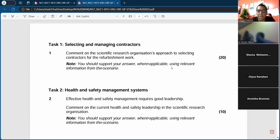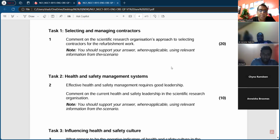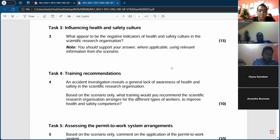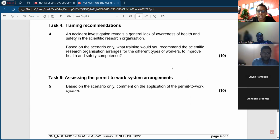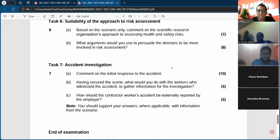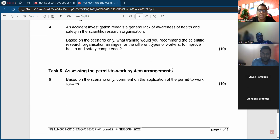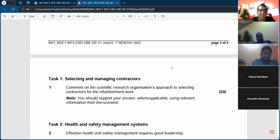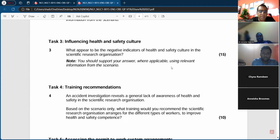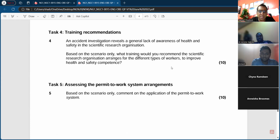Can you see the paper in the background? Yes? Okay, yeah. So culture is a go-to topic. It's kind of difficult to predict NEBOSH in itself, but risk assessments, accident investigation. This is a strange paper because I didn't see any moral, legal, and financial, or did I miss it? They didn't have any law questions in this paper.